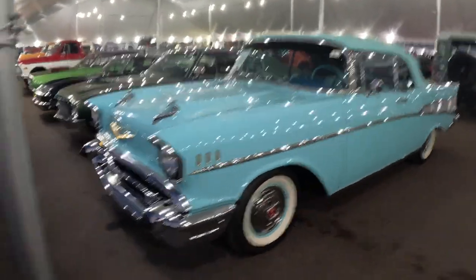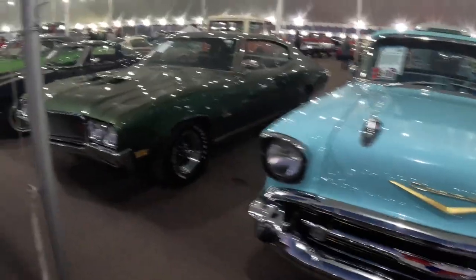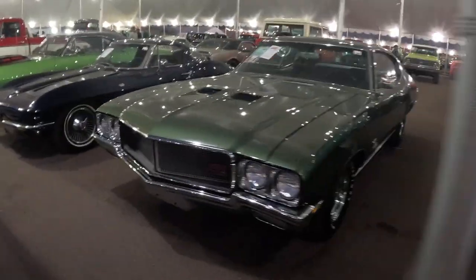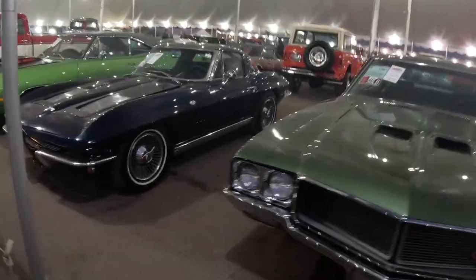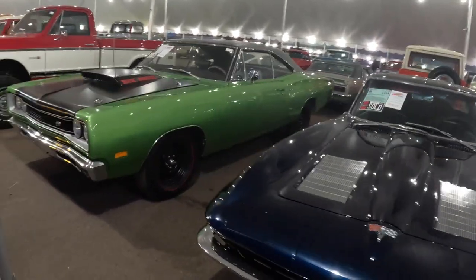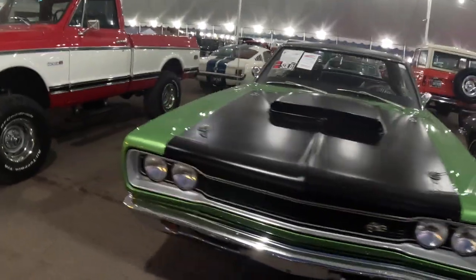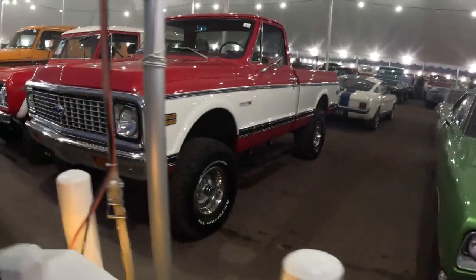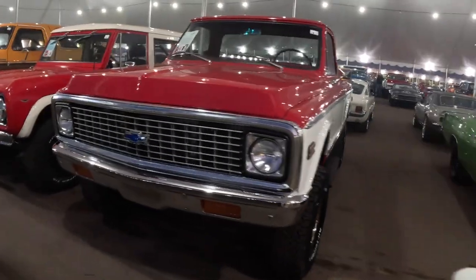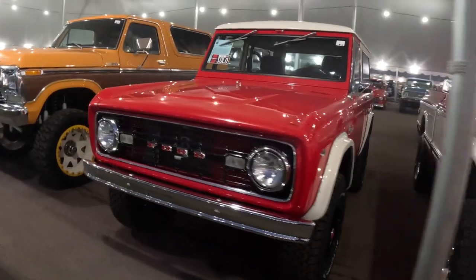Got the blue interior. $140,000. Another GS. Red. Where I'm gonna be. Super B. $150,000.